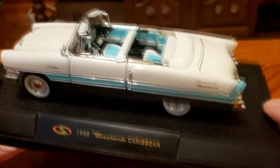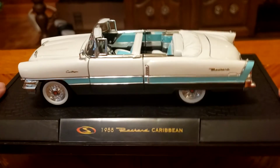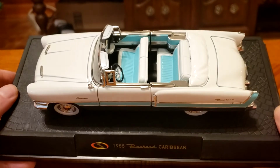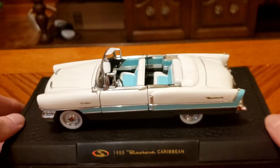In the old days, if you drove around in a Packard, everybody knew that you were notable and you were well on your way. They were definitely a luxury brand. Have been featured in many films as well.